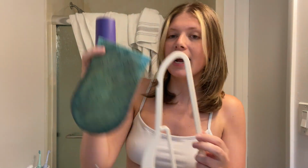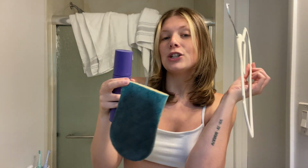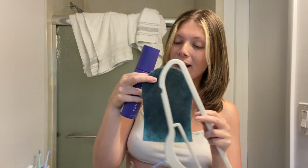So this is what I use to tan. I use the Saint Tropez tanning mitt. Mine is very filthy dirty. I need to pick up a new one for myself. And then to tan my back, I actually use a hanger. I put the mitt on the hanger and I reach all the way back and get the center of my back with the hanger and the mitt. So that's how I tan my back.